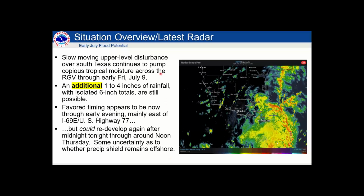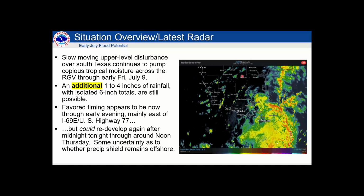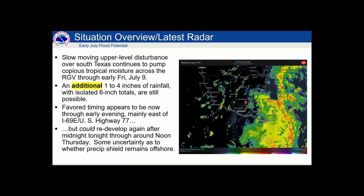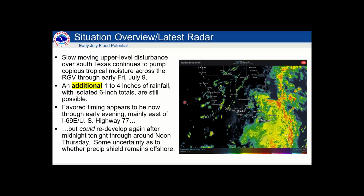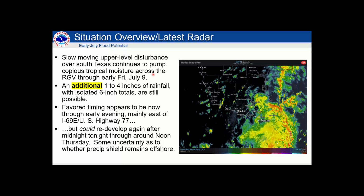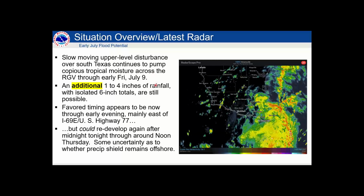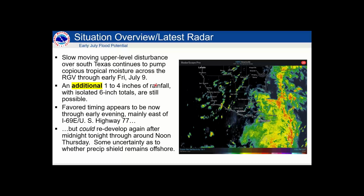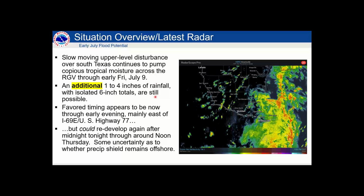What we still have is this slow moving upper level disturbance over South Texas. It's actually more up in this area. What you see here is another circulation we've seen develop today and move up from the south. But that's going to pump that copious tropical moisture across the RGV probably through Thursday night, maybe into early Friday morning. And even then, it'll be a little bit slow to completely dissipate.